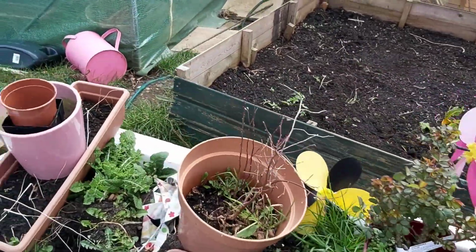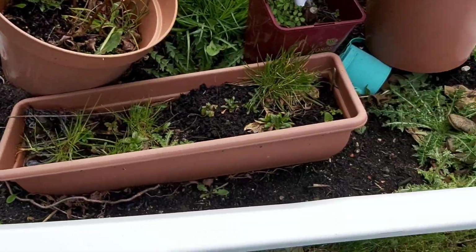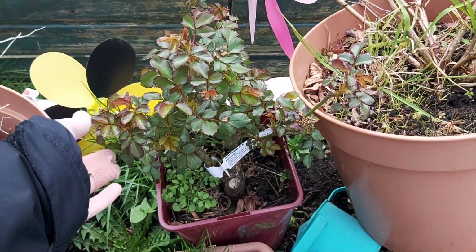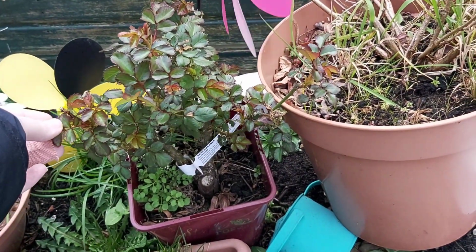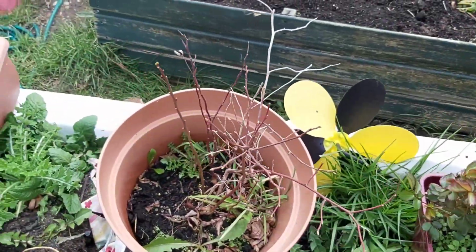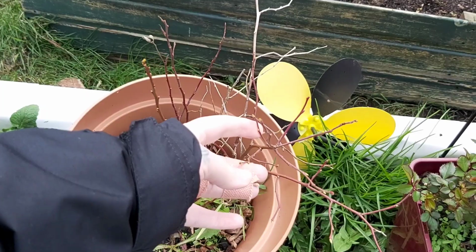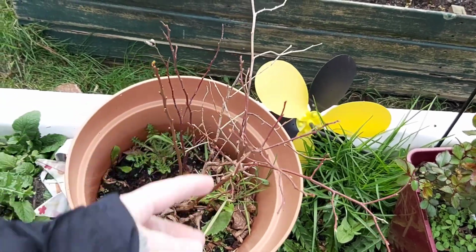This is just a selection of mostly empty pots and weeds. This is my remembrance rose, which I need to get put in the ground. That's done quite well. And this is our blueberry, which is coming back to life, which is good.